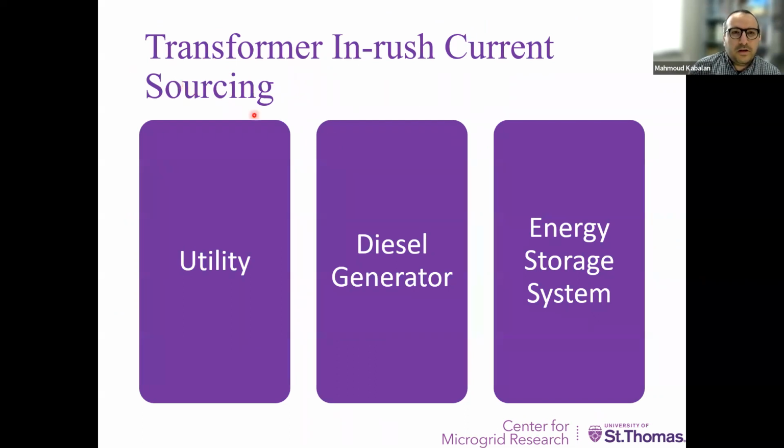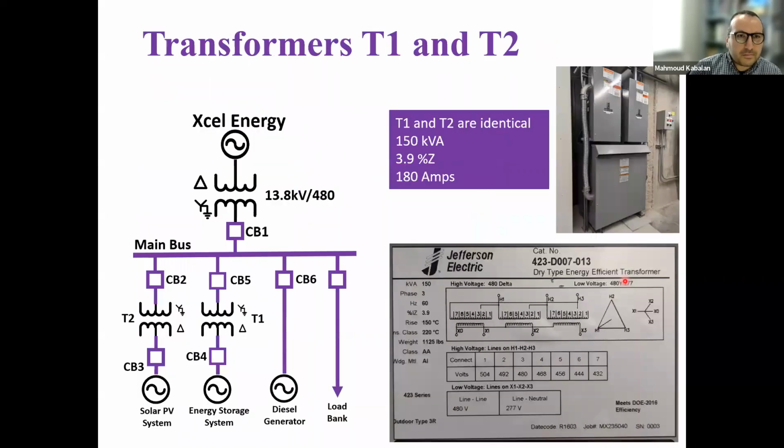Again, in terms of transformer inrush current sourcing, I'm gonna show you how we can source transformer inrush current using the 3 grid forming entities that we have here. The utility serves as our benchmark again. Then we're gonna go over the diesel generator, which is a traditional electromechanical device. And then finally the ESS, the storage system, which is an inverter. So we have 2 transformers that would need to be energized in island mode. These are T1 and T2.